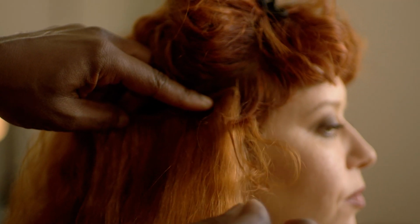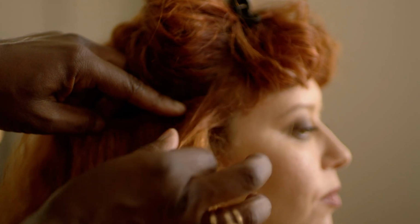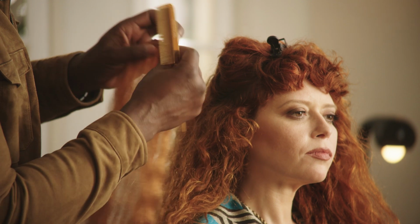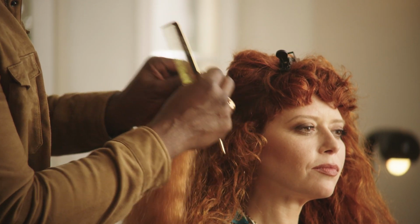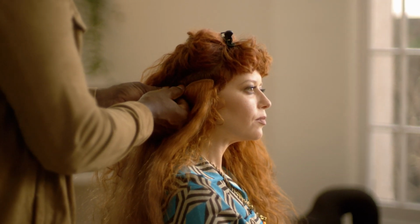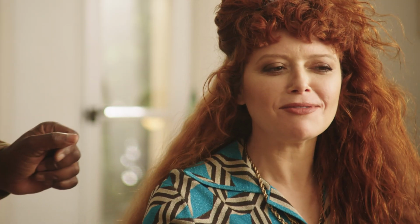Normally, on someone that has finer hair, I would come back and use my tail comb and back comb this area so that when I put in the hair extension, it would hold. I don't necessarily have to do that because Natasha has enough texture. So as I apply it, clip it in place.